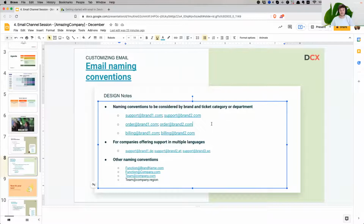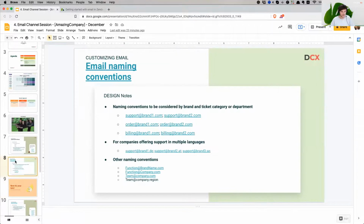So for the order department or the order funnel, you'd have order at brand1.com, order at brand2, etc., and then billing at brand1, billing at brand2. For companies offering support in multiple languages, you can go support at brand1.de, support at brand2.at, support at brand3.se, so on and so forth. So other naming conventions: function at brandname.com, function at company.com, team at company.com, team at company.region. So this is what essentially you need to keep in mind when creating emails.